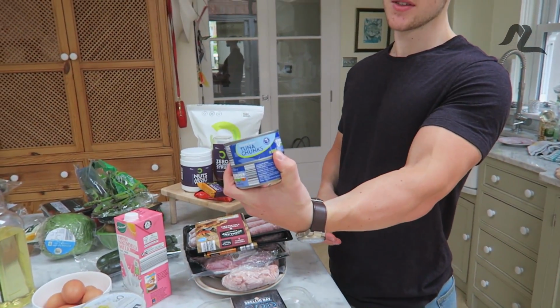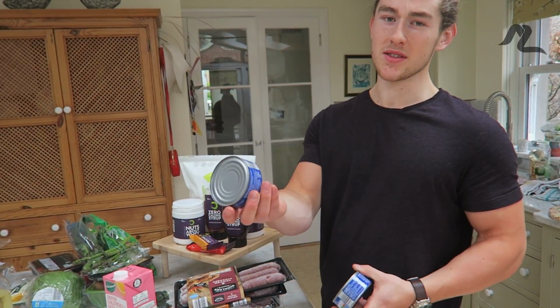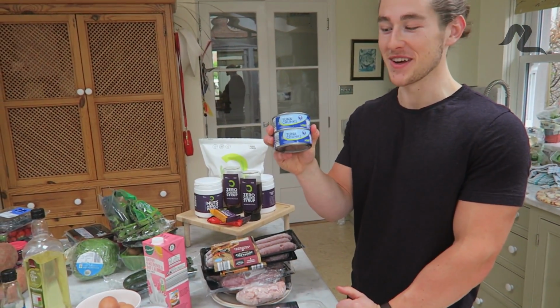Along with tuna. Tuna is extremely low fat and low calorie. A whole tin of this is something like 23 grams protein and 0 fat. So if you're not eating tuna, I've been eating this for like 3 years.